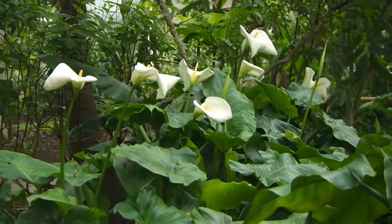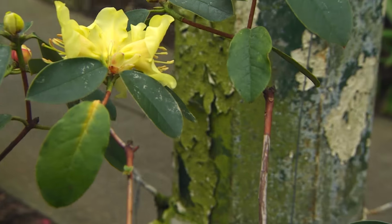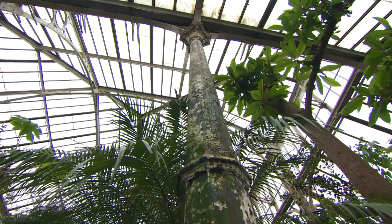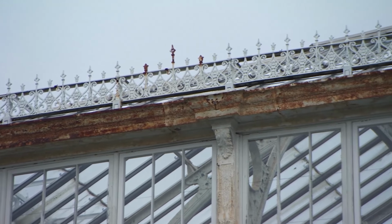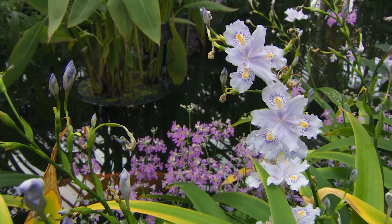It's 150 years since the temperate house at Kew first opened its doors, and now it faces major reconstruction. The cracks are starting to show, not only jeopardising the fabric of the place itself, but perhaps even more critically, the collection of 1,500 different species that it houses.